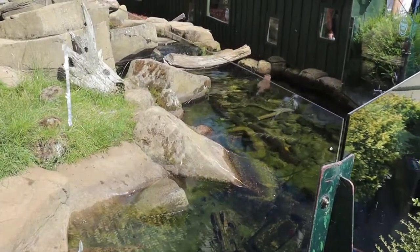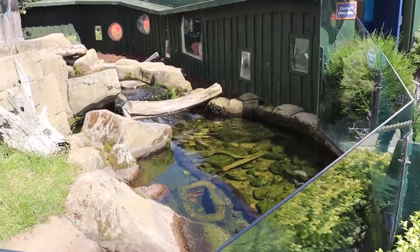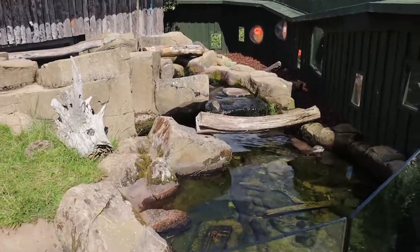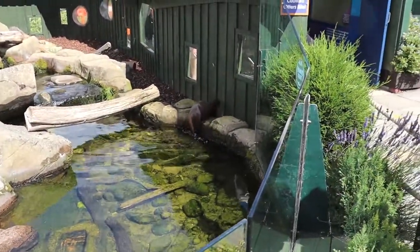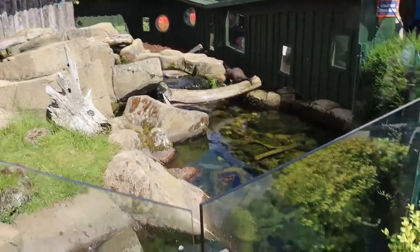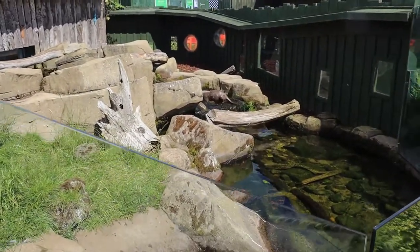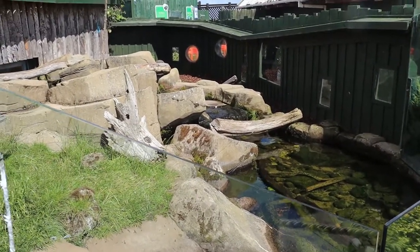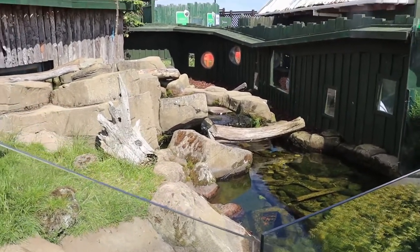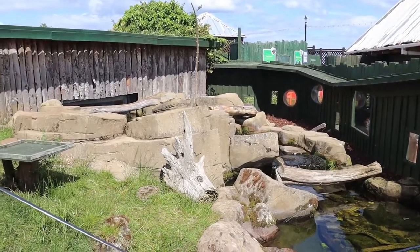So yeah, here we have the Asian short-clawed otters. There's one having a swim underneath the log. And there's one here. Just jumped out. They may look small, but they're actually pretty strong and fast. They forage for food using their hand-like claws and hunt for fish. And they hunt in family groups. They are actually hunted for their fur, and their wetland habitats are threatened by commercial development and pollution.